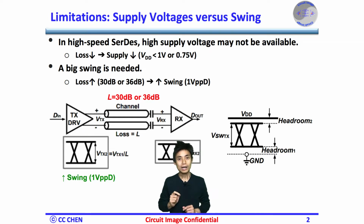Also, a high-speed SerDes will need to accommodate high loss of up to 30 dB or even 36 dB at the Nyquist rate. Therefore, a 1 volt output swing is necessary and specified in some electrical specifications. Let's look at the current mode driver's case study about the design challenges from a low supply voltage and high output swing requirements.